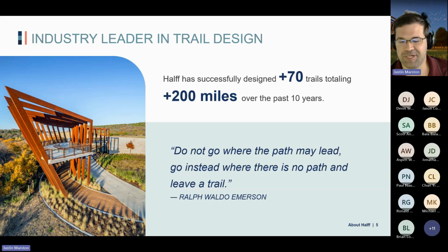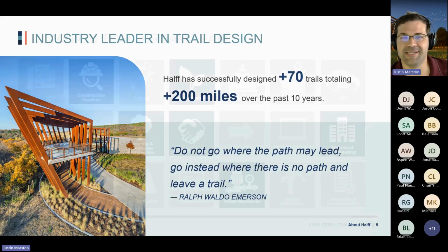But one of the quotes that I really enjoy by Ralph Waldo Emerson is, "Do not go where the path may lead, but go instead where there is no path and leave a trail." And that's exactly what we do. With as much space that Texas has, it seems like we're trying to fit trails in places where they don't belong, but still successfully being able to do that. So that's a testament to our design team.